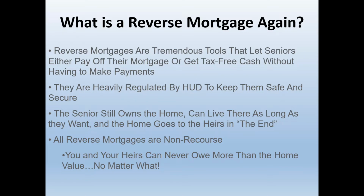And the non-recourse aspect of it means that they don't have to pay anything. That means the estate doesn't pay anything, life insurance, the kids' assets, whatever you pass down. The reverse mortgage company can just take the house and sell it, and they've got to take the loss. So hopefully that makes sense.